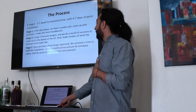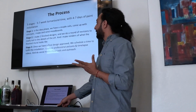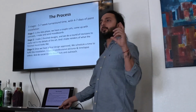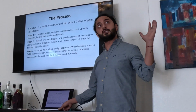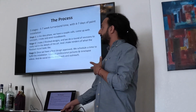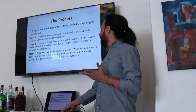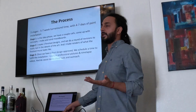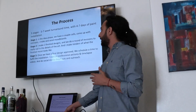Once we finally nail all the art down, I make the renders, like computer-generated pictures, so you can see what it would look like in your space in these photos. And then once I have the final design approved, we schedule a time for me to come and fill it in. Again, that 4 to 7 days, whatever works.